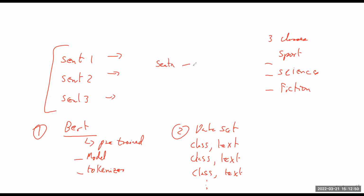which class is it? Predict the class, right? So, which class is it going to be? So we already know that all we need is the pre-trained model. We know the data set, but now we're going to need one additional thing. The third thing is we're going to need a specific function or module from the transformers library that has already been designed for that.